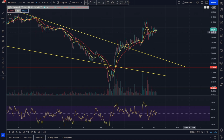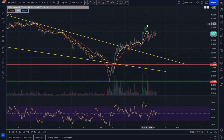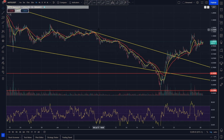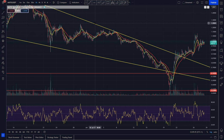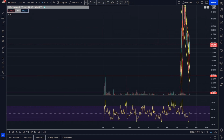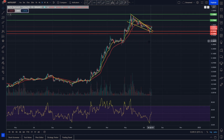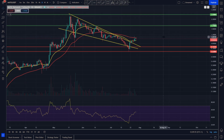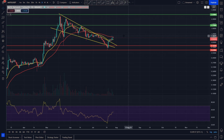So do anticipate that if Polygon does start breaking up above this 114 level, we could be looking at 120 or 125 as our next level of real resistance. So just do keep that in mind. And obviously, as we keep saying, we do think Polygon is an amazing project. It's probably going to do very, very well in the future. And we do think that $10 mark is very possible.